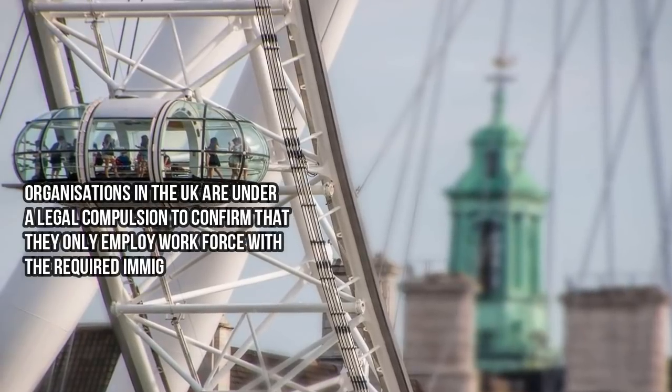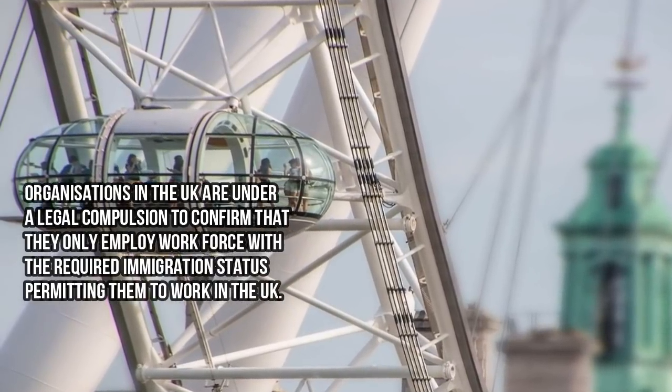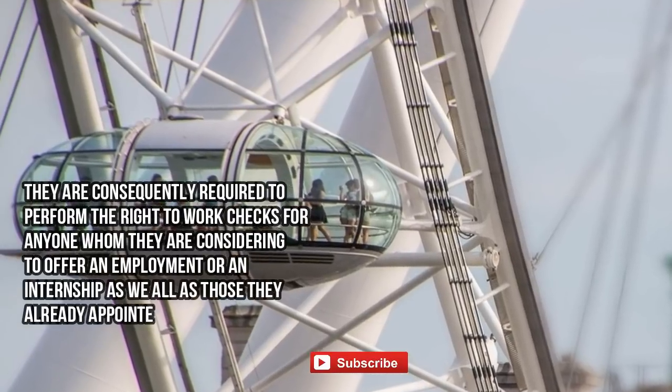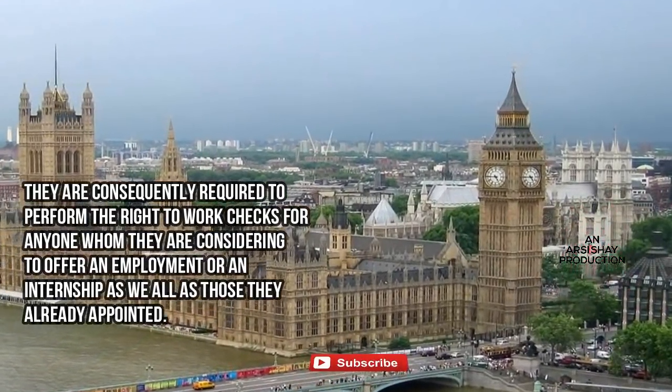Organizations in the UK are under a legal compulsion to confirm that they only employ workforce with the required immigration status permitting them to work in the UK. They are consequently required to perform right to work checks for anyone whom they are considering offering employment or an internship, as well as those they have already appointed.